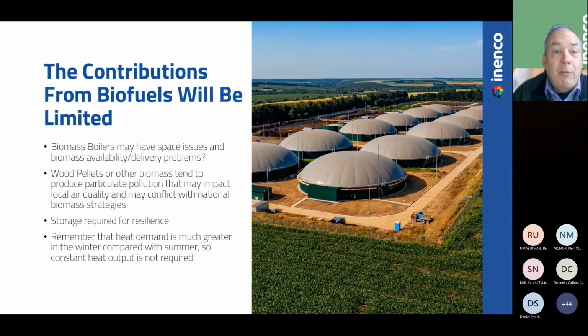People also talk about biofuels. Biomass boilers use wood chip, but of course there's only so much wood chip available. It depends whether you have wood chip in your area, but also wood chip takes up space. You could have storage issues on your site. You could have deliveries of wood chip, and it also creates air quality issues, and that may conflict with natural biomass strategies. And the other thing to remember, of course, is that you have much more heating demand in the winter than you do in the summer.